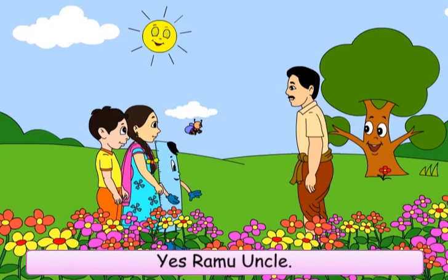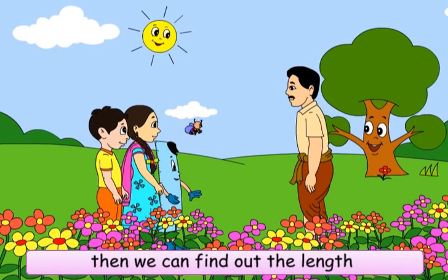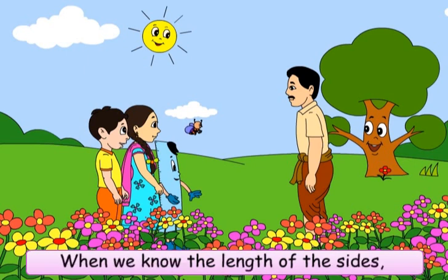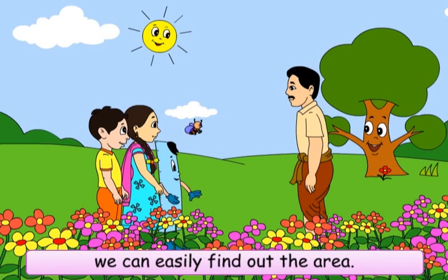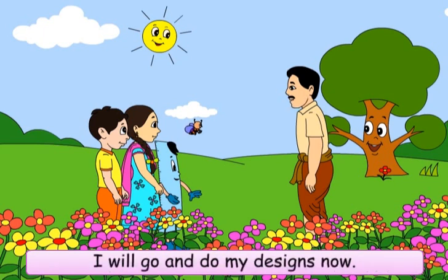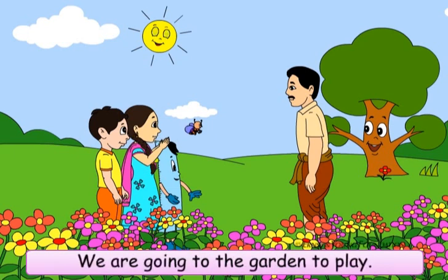Yes, Ramu uncle. If we know the perimeter of a square shape, we can easily find its area. That is because if we know the perimeter of a square shape, then we can find out the length of each side of that shape. When we know the length of the sides, we can easily find out the area. Thank you, children. Now I am very happy. I will go and do my designs now. Bye, Ramu uncle. We are going to the garden to play.